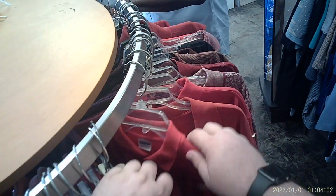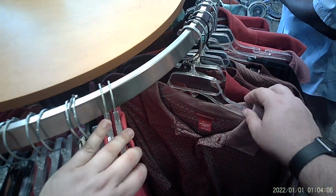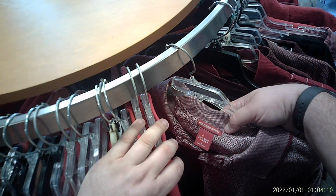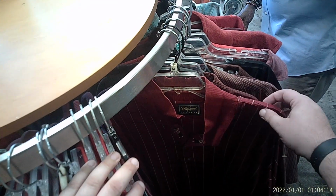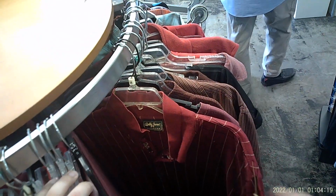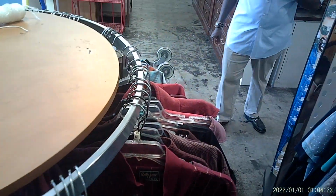A lot of times when you're thrifting, you'll come across somebody that you're about to bump into. What I think is the best thing to do is to not get in their way while they're trying to work. Of course, he did move away, but I went ahead and swung around to the other side.